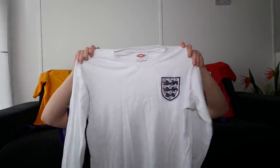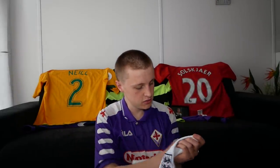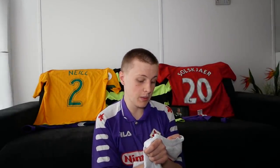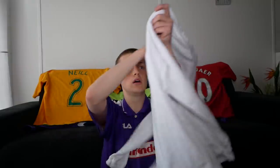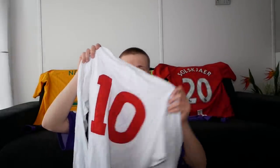Retro England. Is this an original? It can't be, because it says as worn by the World Cup winners 1966. But even if it's a remake, I've never seen this before. The back stitched on. Is that insane or is that... It's insane.